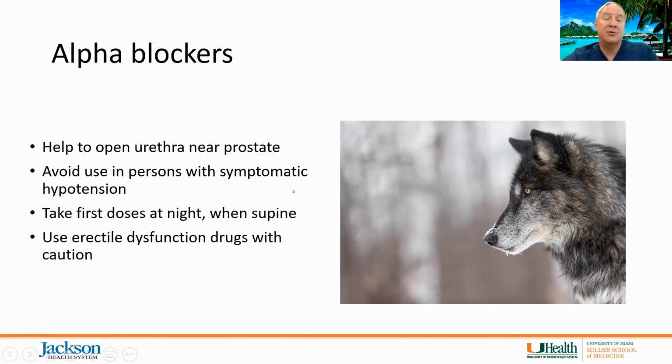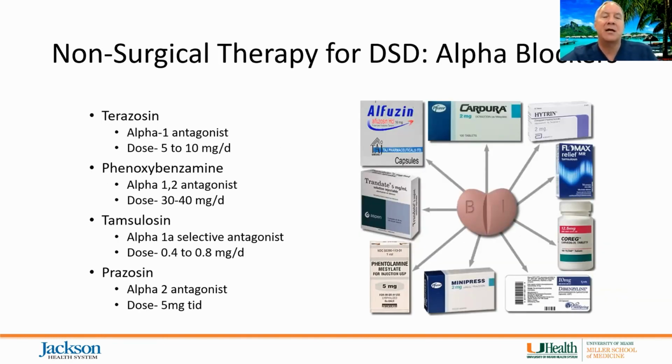Avoid use in persons with symptomatic hypotension because alpha blockers also cause a reduction in blood pressure. Therefore, if I'm going to be using this, I encourage them to take their first doses at night while they're supine, where it's going to have less influence on their blood pressure and subsequently cerebral perfusion. And be very careful if you're going to be using alpha blockers and erectile dysfunction drugs, because again, you can put somebody into a syncopal episode as their blood pressure drops.